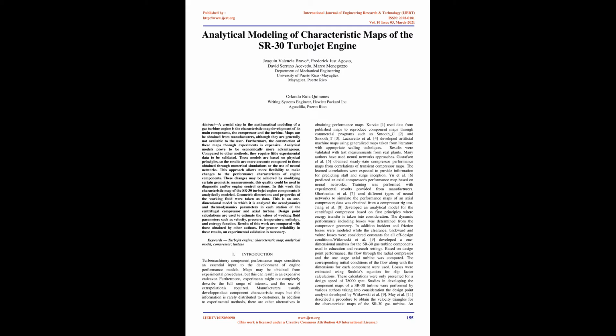Introduction. Turbomachinery component performance maps constitute an essential input to the development of engine performance models. Maps may be obtained from experimental procedures, but this can result in an expensive endeavor. Furthermore, experiments might not completely describe the full range of interest, and the use of extrapolation is required. Manufacturers usually develop product component characteristic maps, but this information is rarely distributed to customers.